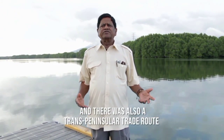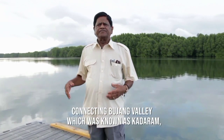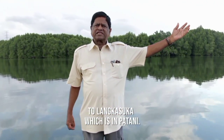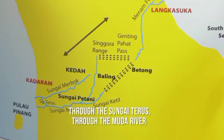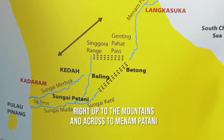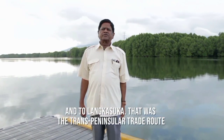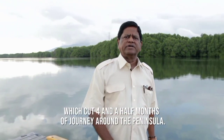And there was also a trans-peninsular trade route connecting Bujang Valley, which is known as Kadaram, to Langkasuka, which is in Patani. There was a land route through the Merbok, through the Sungai Terus, through the Muda River, right up to the mountains and across to Minam, Patani, and to Langkasuka. That was the trans-peninsular trade route which cut 4.5 months of journey around the peninsula.